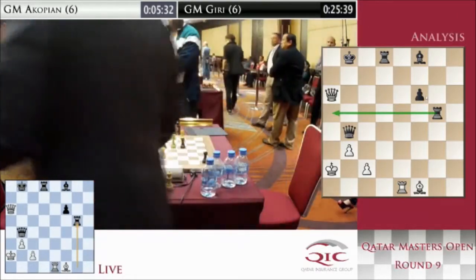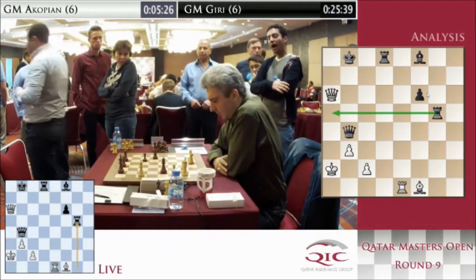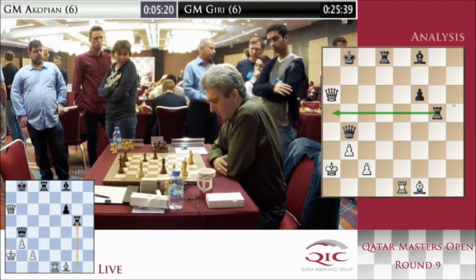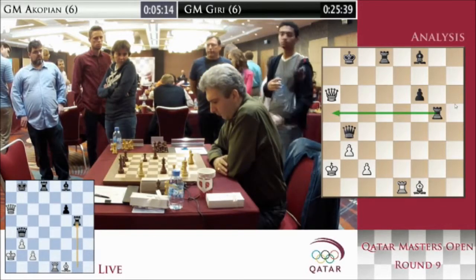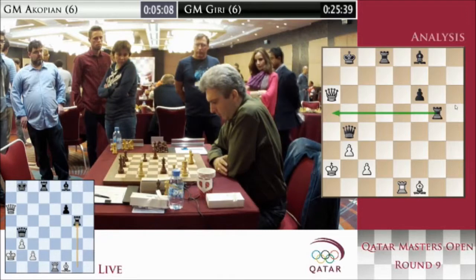I mean, that's a great draw for Adiban. Very enterprising sacrifice, and his position was looking quite good. I misassessed that. I thought white was doing well, but okay, it ended in a draw. But that was certainly not a boring draw like some of the other games. That was a very hard fought draw. So okay, well, there we go.